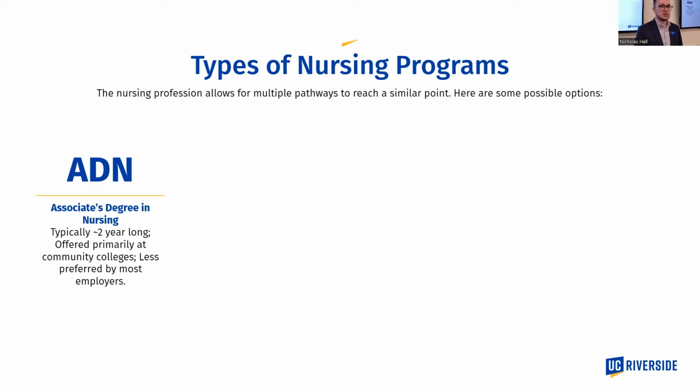Community colleges, usually the average GPAs and test scores to get admitted into one of these programs are a little lower than some of the bachelor's programs. They're still very, very competitive, which is something to note, but sometimes if you have a lower end of the GPA spectrum, you might have a better chance of getting into an associate's degree program first and then going for that continuation program to get your bachelor's degree. So it's an option to consider.